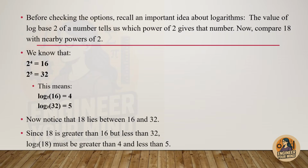Before checking the options, let's recall an important idea about logarithms. The value of log base 2 of a number tells us which power of 2 gives that number. Now let's compare 18 with nearby powers of 2. We know that 2 to the power of 4 equals 16, and 2 to the power of 5 equals 32. This means log base 2 of 16 equals 4, and log base 2 of 32 equals 5. Now notice that 18 lies between 16 and 32. So since 18 is greater than 16 but less than 32, log base 2 of 18 must be greater than 4 and less than 5.